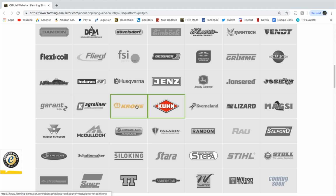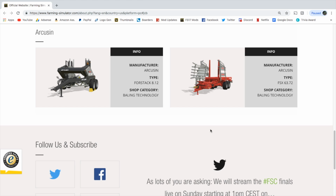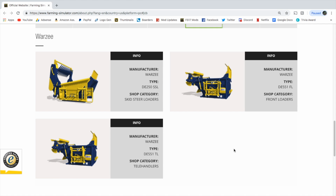There is one other thing that I wanted to show you guys before we take off. Make that two things. In our Kuhn, we have the bale stacker, the four stack. We also have the square bale auto loader thing. So we will have a square bale auto loader for FS19. And last but not least, let's take a look at the Warsi right here. These are the bale unwrappers. So you've got one for skid steer, one for front loader, and one for telehandlers. So we'll have stuff for all of that, which is good.